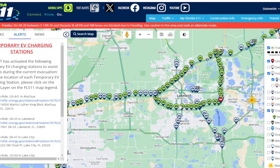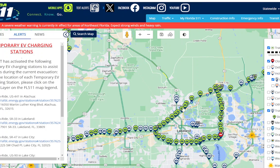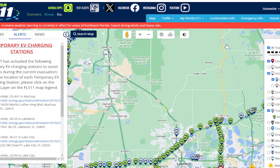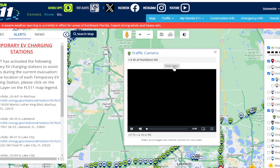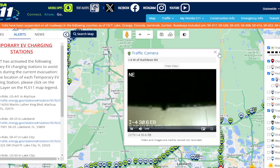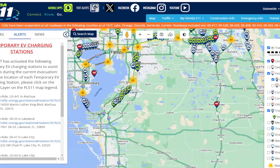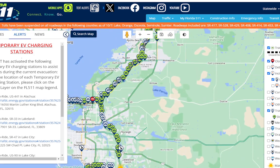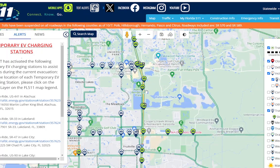Let's head a little further inland to Lakeland. And I see lights there too. So my computer is getting stuck, but other than that, I do see lights there. So I'm amazed that the power is on. Yeah, that's incredible. But the worst of the storm hasn't made it to this area yet, or Orlando. It's still over Tampa. Now, this is where it made landfall, right around Sarasota. So this area may be completely out.